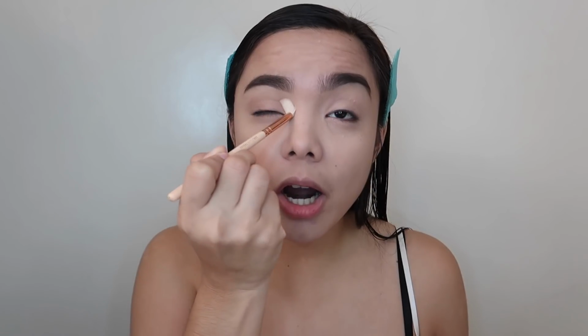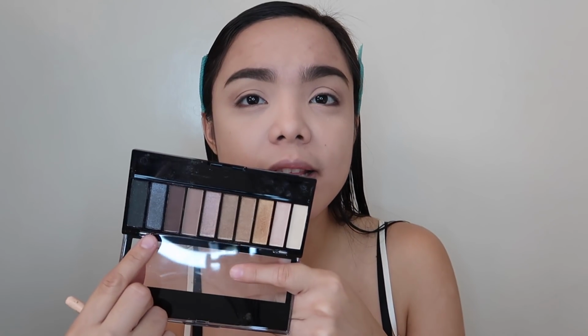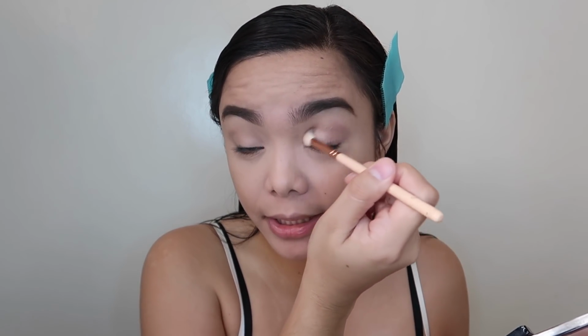So for my transition shade, I will be taking this light brown eyeshadow. This will serve as my transition shade and my crease color. So dito lang. Our uniform color for today is gray, because it's Tuesday and try kong mag-gray ngayon. Ito, this one. That's not really a gray, but it's a gunmetal kind of gray, bluish something. So, yan yung gagamitin ko today.